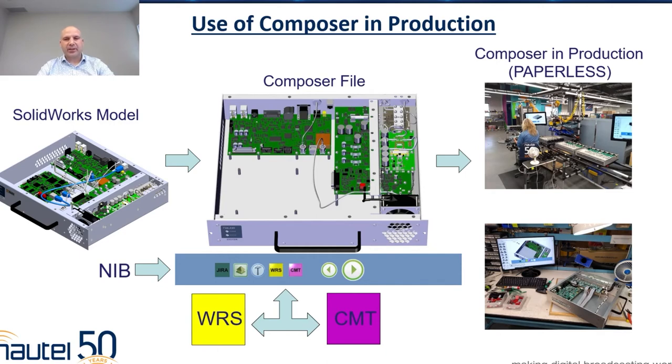So the production area is basically all on screen now. We use touch screens, and the work areas are much clearer now. They don't have all this paper floating around that can get lost. And the updates are automatic. The file gets updated in the background, and they get the latest and greatest version of the file at the time by just clicking on the links.